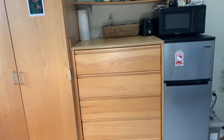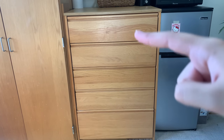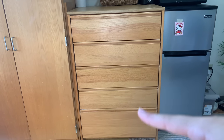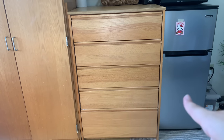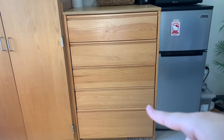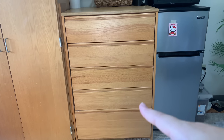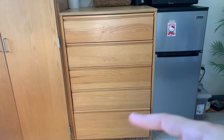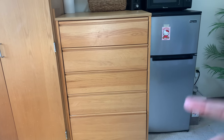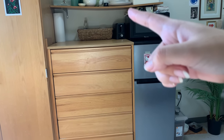Because I love it. But yeah, it's just got clothes on the first 3 drawers, you know, socks and underwear, tops, bottoms, but then on the bottom 2 drawers, I've actually got the rest of my dishes, especially my cooking supplies, so like all of my cooking utensils, spatulas, that sort of thing, as well as my pots and pans, my Tupperwares, basically just everything that I only use when I'm preparing food so that it isn't taking up space on the big shelf there.